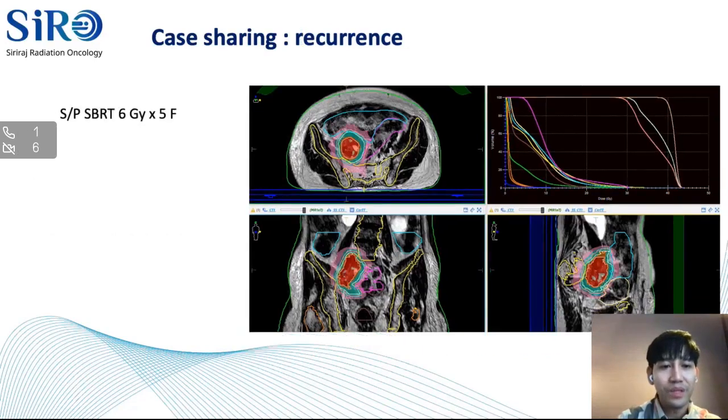And we also prescribed 6 gray times 5 fractions to this tumor, and we used a kind of SIB within the tumor, within the GTV. So the PTV is 6 gray, but the GTV is maybe 7 or 8 gray times 5 fractions. So it's going to be very hot in the GTV because we want to compromise the dose to the nearby bowel and the nearby sigmoid.